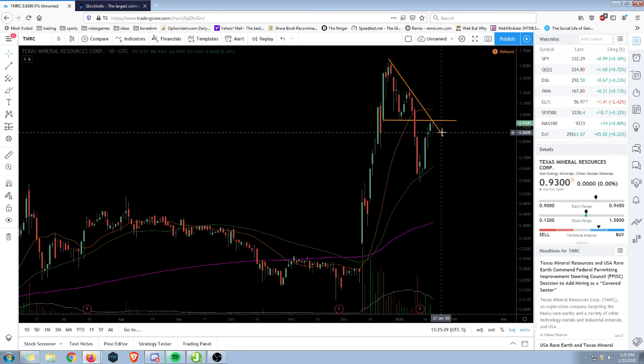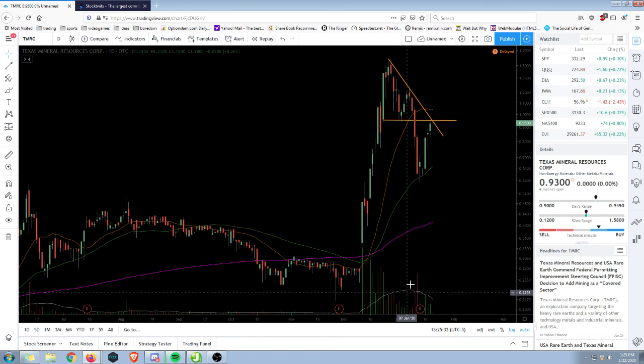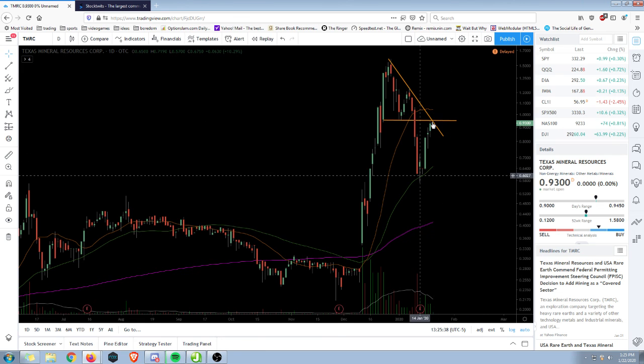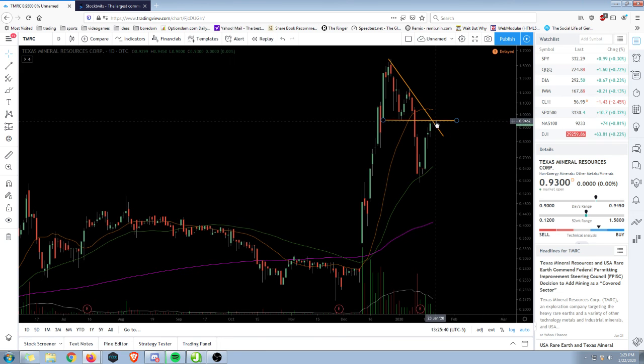So, it's up to you. If you have the patience to wait for it, then go ahead and do, because there's definitely potential for this to explode again. You're just going to have to wait for it, because it had a very strong move, but I think it's going to find some stiff resistance up here in this area.